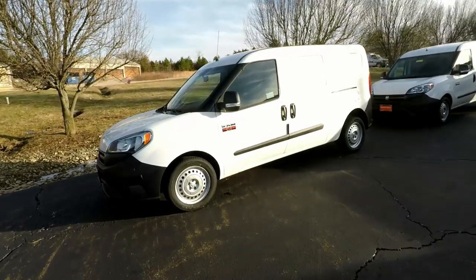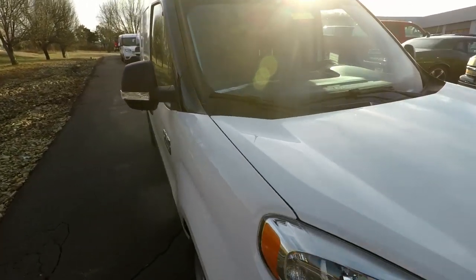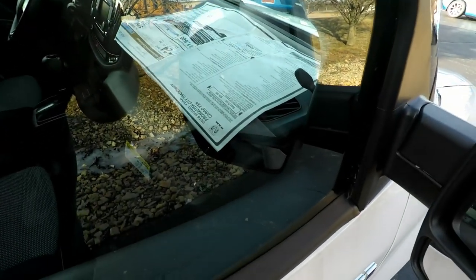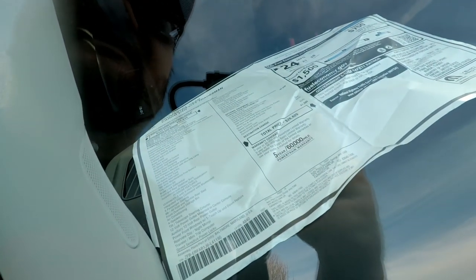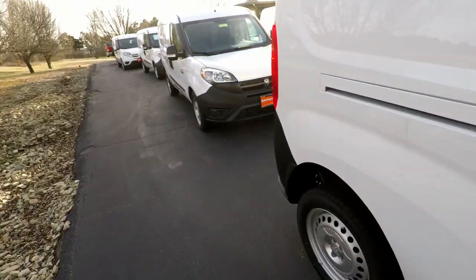This is what you need. Bearded Picker's looking to get a Sprinter van, and I think that he needs a little picker van like this. This thing is absolutely awesome. Look how little it is. It'd be perfect. I wonder what the sticker price is on it. I can't see. It fell down. Let's see here. Base price is $25,645 for that. That's insane.